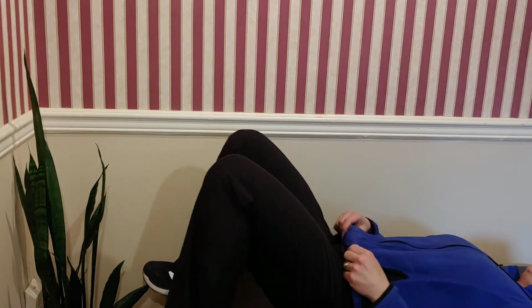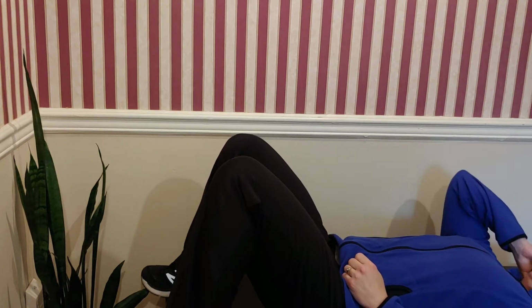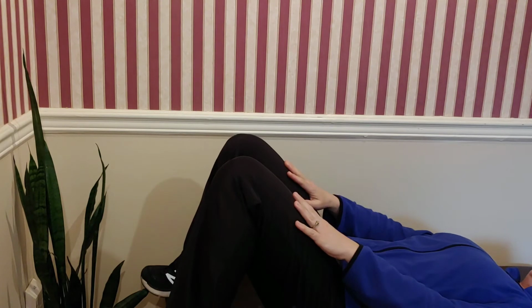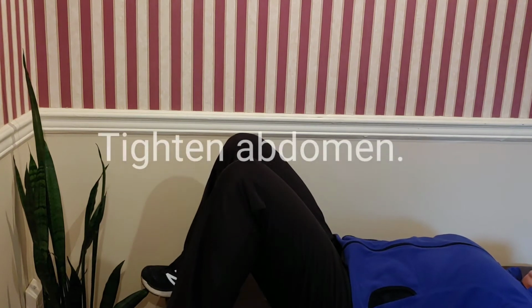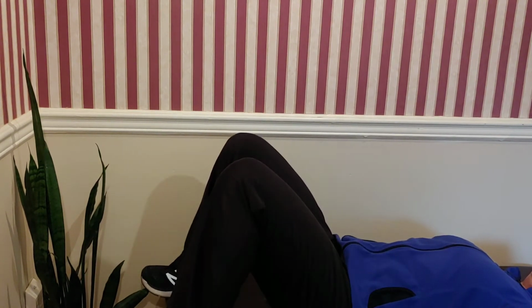So this exercise is called hook lying abdominal bracing. What you're going to do is lie on your back with your knees bent, and you're going to do a pelvic tilt, and you're basically going to hold this position. This might seem like a pretty easy exercise, and it is. It's a pretty basic exercise.